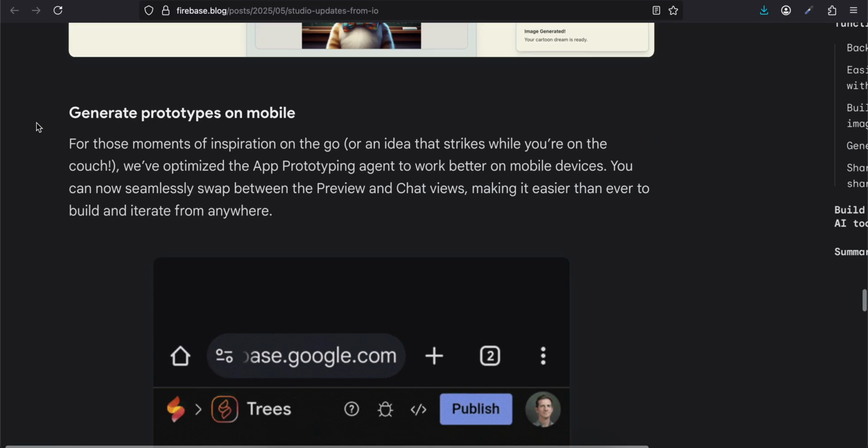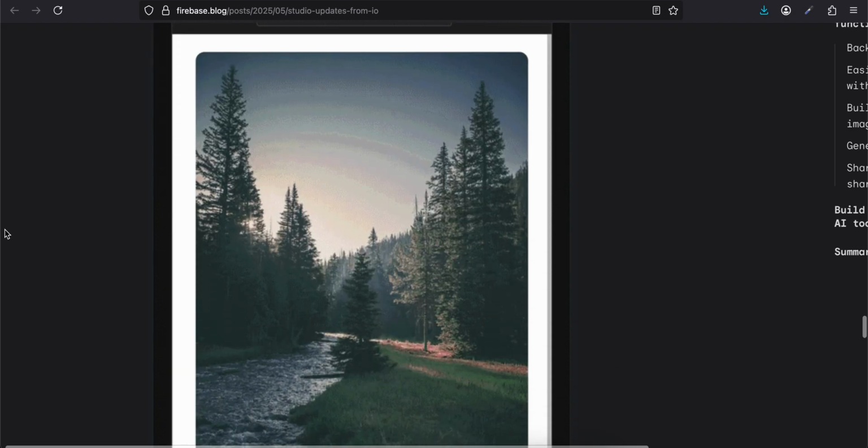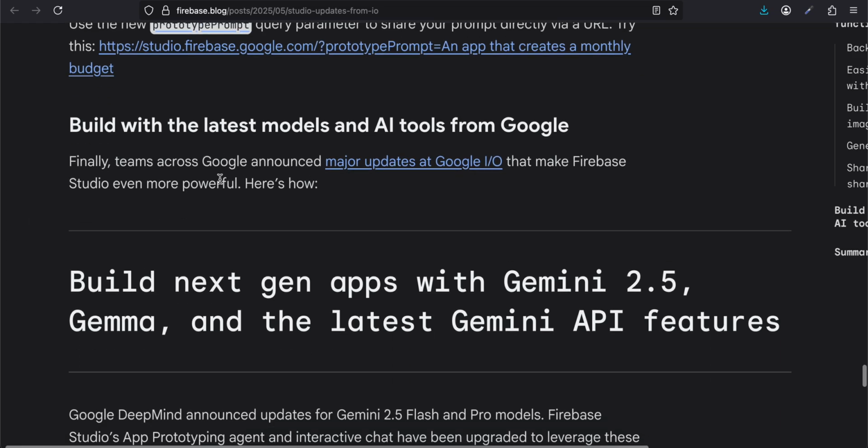Generate prototypes on mobile for those moments of inspiration on the go, or an idea that strikes while you are on the couch. We have optimized the app prototyping agent to work better on mobile devices. You can now seamlessly swap between the preview and chat views, making it easier than ever before to build and iterate from anywhere. Share your prompts without sharing your workspace. Use the new prototype prompt query parameter to share your prompts directly via URL. Try this.